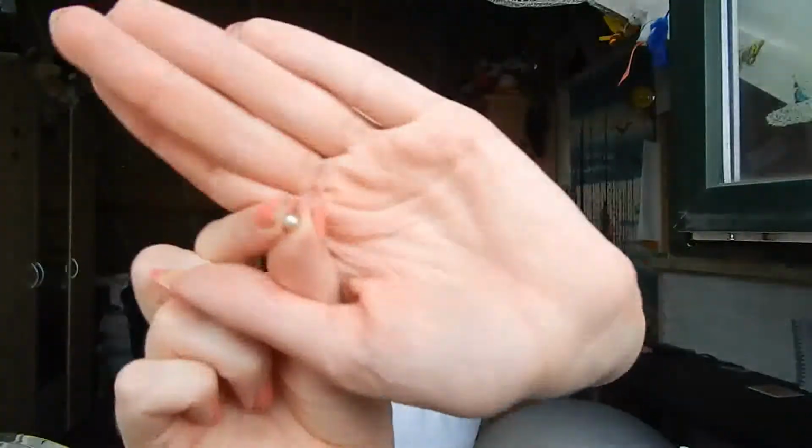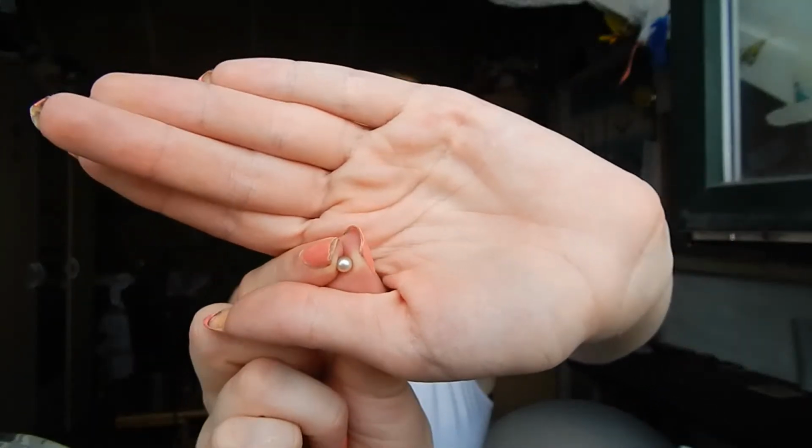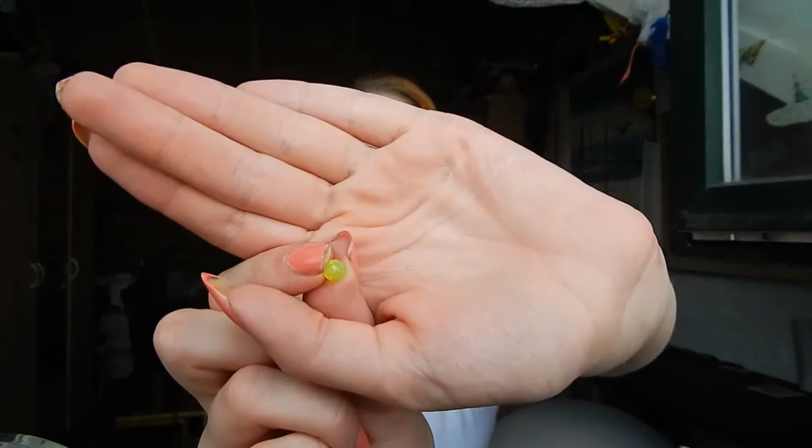But yeah, first off there's this little pearl that I bought last summer, just because it's really suitable for summer. Then there's this. I have no idea what the pearl is made of, by the way. It's obviously not an actual pearl, but I really don't know. Then there's this acrylic yellow ball with glitters in it.